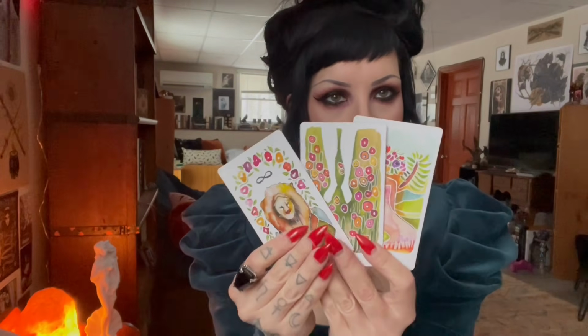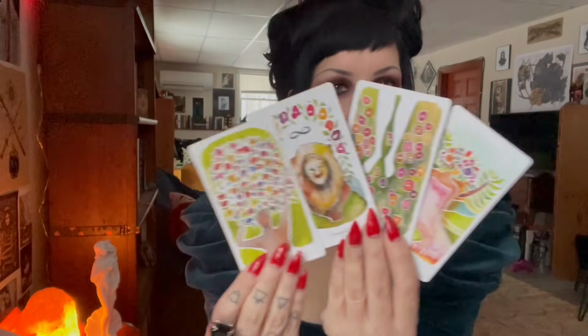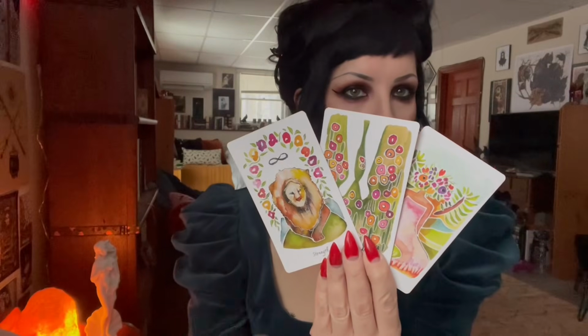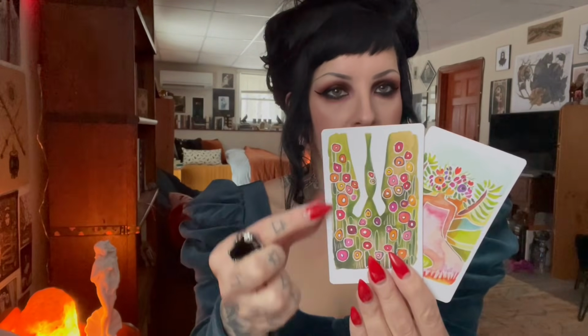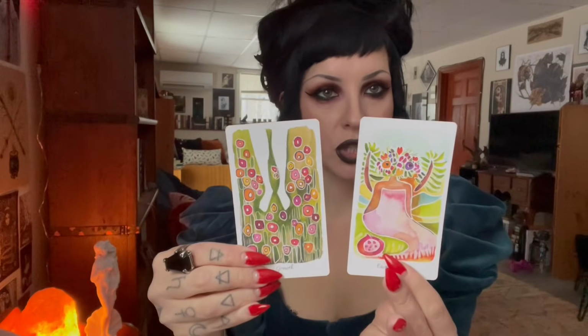Those are beautiful. My not quite so favorite aspects of this deck would be these garland depictions. I don't really love these, but that's because I just don't prefer this style of artwork. And something about the wreathing there, because there's a few images with this wreathing effect, is just not quite my favorite. That's a total personal thing.